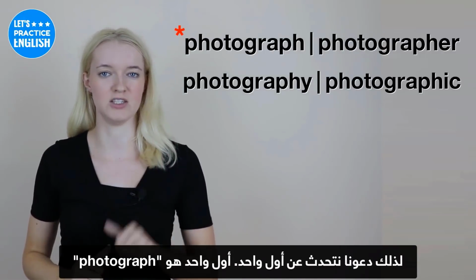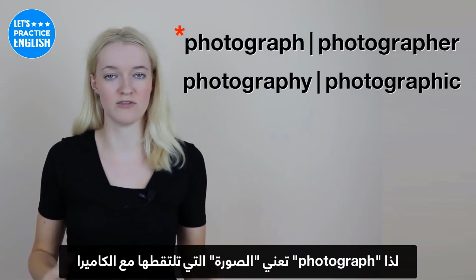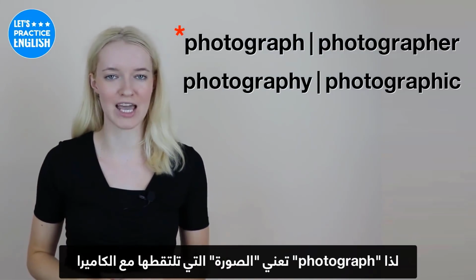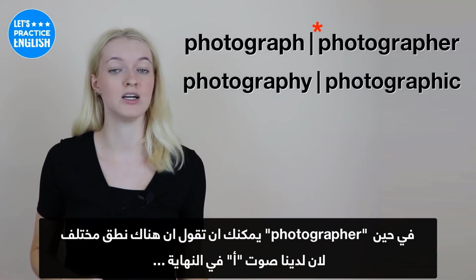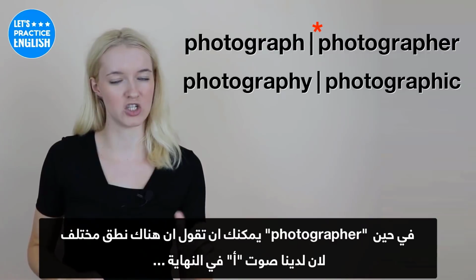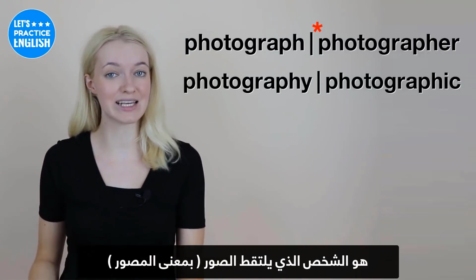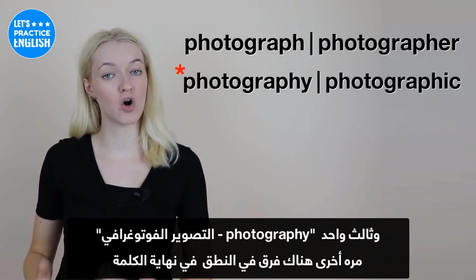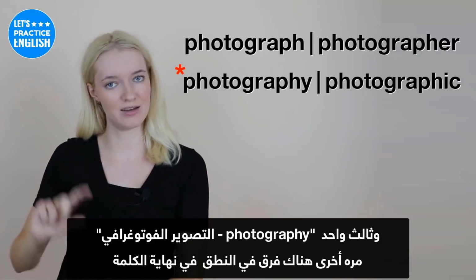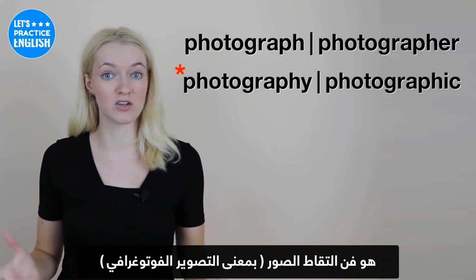So let's talk about the first one. So the first one is photograph. So photograph just means the picture that you take with the camera, whereas photographer, as you can tell there's a different pronunciation because we have the -er at the end, is the person that takes the pictures. And the third one, photography, again, difference with the ending, is the art of taking pictures.